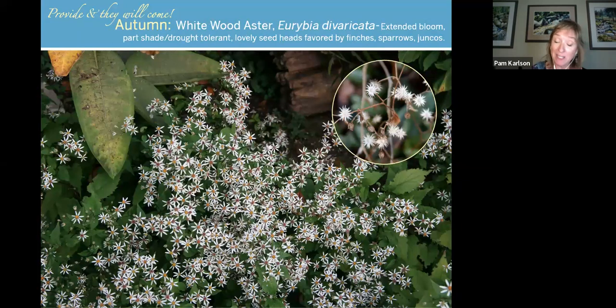The aster family is another really broad, excellent category. I love, love, love this white wood aster. It does great in dry shade soil, gets covered with flowers, and then it has this beautiful seed head that looks like it's blooming even when it's done.